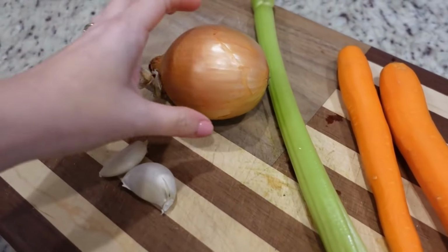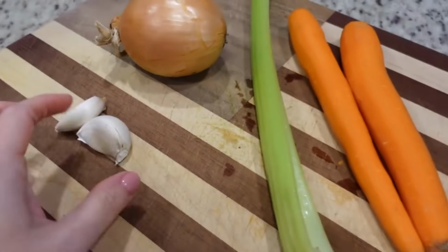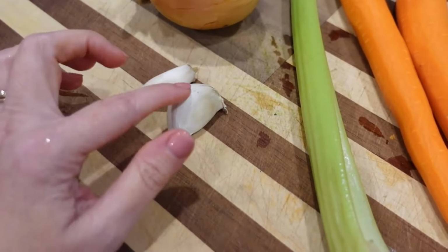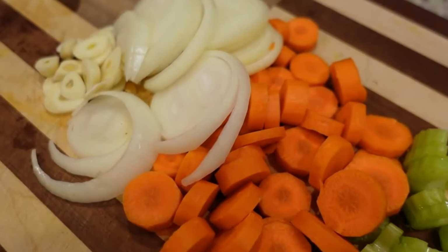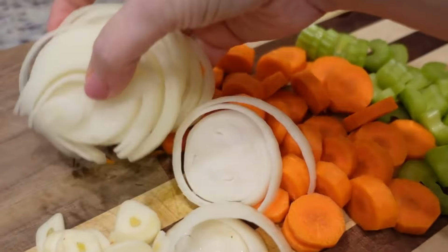Okay, not a whole lot of chopping. I'm gonna chop up this onion, 1 stalk of celery, these couple of carrots, and we are gonna just slice. We're not gonna mince our garlic. So the first thing we're gonna do is just add all of our veggies to the bottom of the slow cooker. I did use a liner. You don't have to, obviously. This helps with cleanup. Makes it that much easier.